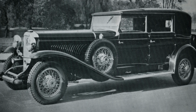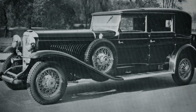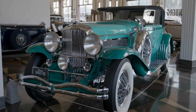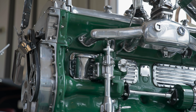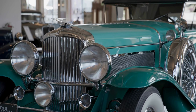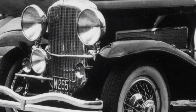When the Duesenberg Model J started making the auto show circuit in late 1928 and into early 1929, it caused such a stir because here was this long car, 142-inch wheelbase for the short wheelbase and 153 inches for the long wheelbase. Huge motor, huge sound, big roar, elegantly designed in its appearance, its spaciousness, its luxury, and its price. It caused a very large stir in those shows.